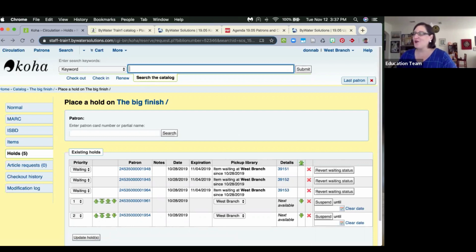So for those of you that maybe are not familiar with it, there's a system preference called check previous checkout. If you turn that on and a patron checks out an item that they've had before, it will give staff a warning message saying patron has checked this out before. So in some libraries it can be really helpful, in some libraries it can be really annoying.